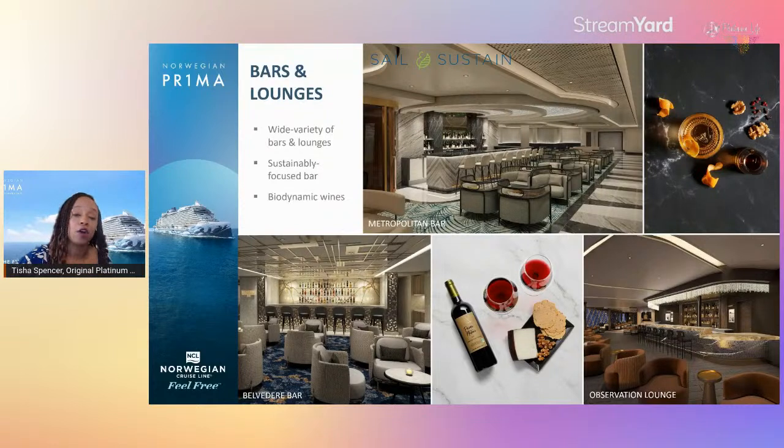Now, guys, you'll find many bars and lounges throughout the ship, including the three-story glass wall Penrose atrium spanning decks 6, 7, and 8, a home to the decanter-inspired whiskey bar with a curated selection of drinks, retail spaces, high-end luxury shops, as well as Starbucks. What Norwegian Cruise Line ship is not done without a Starbucks?